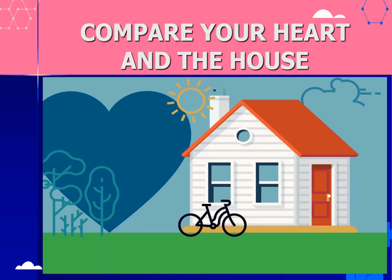Let's look at the picture. Let us compare your heart and the house. When describing the heart, think of a house. Yes, the heart is a complex muscular organ that pumps blood filled with oxygen and nutrients to the body. But a simple analogy can explain its structure and the special care it needs and help you understand your heart.